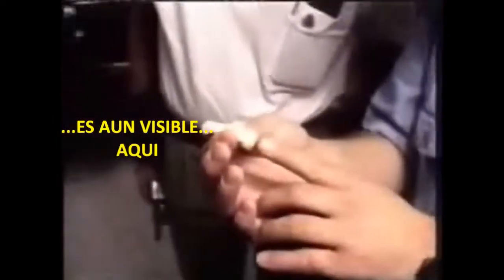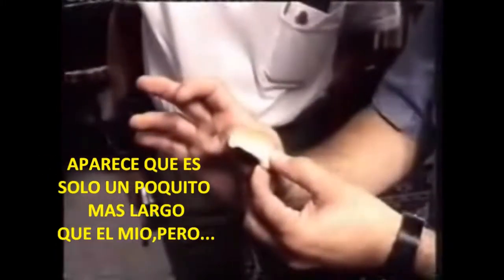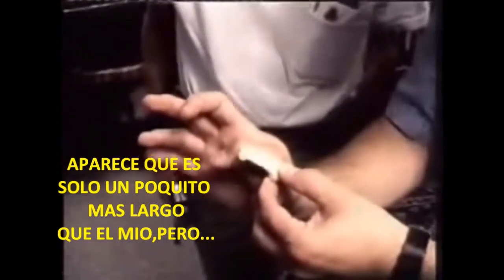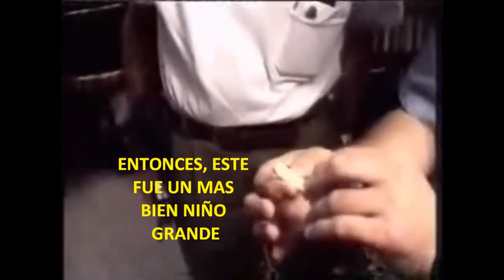Now, the bone of a child, what is it? Epiphysis. The epiphysis is still visible here. That's what you find on a bone that is not completely grown. You find this in children. And as you can see, as I hold it up here, it's just a little bit larger than mine, but mine is full grown. So this was a rather large child.